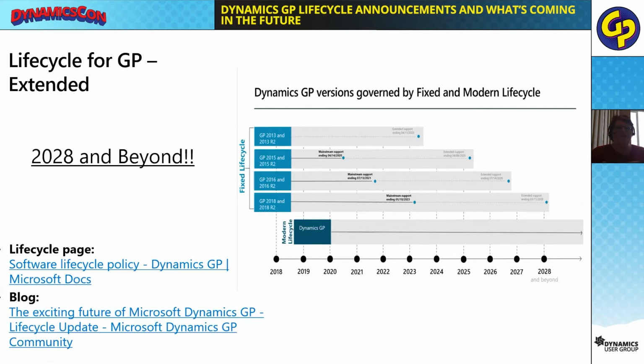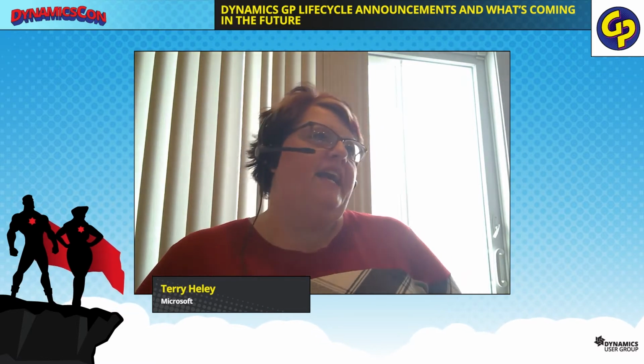And so Microsoft Dynamics GP a few years ago, when we started doing the 18.2, 18.3 versioning, we were moved to modern lifecycle. And that is great versus being on a fixed lifecycle. That gave us a wide range of opportunities for our product. So now we extended the lifecycle. Just to make sure we've all heard, we've been communicating it over the last few months. So I wanted to put this in there so you're aware. I link you to my lifecycle page as well as the blog that I released in July announcing this.